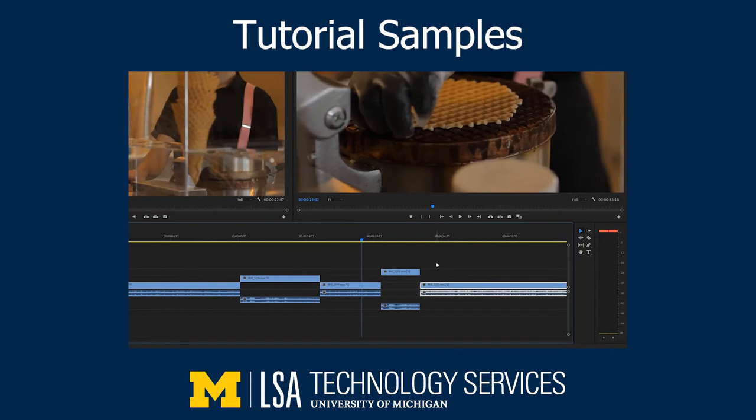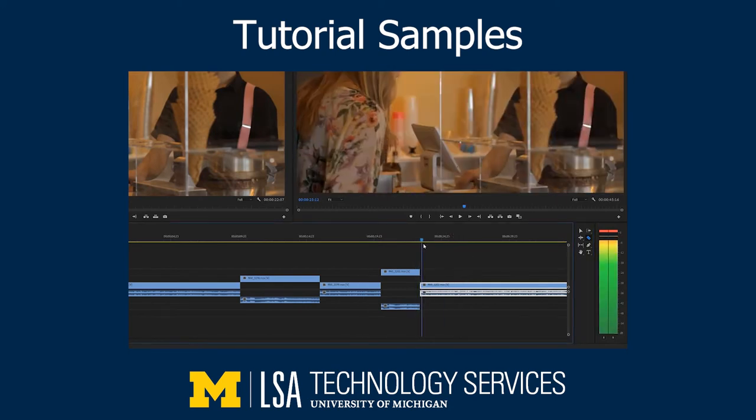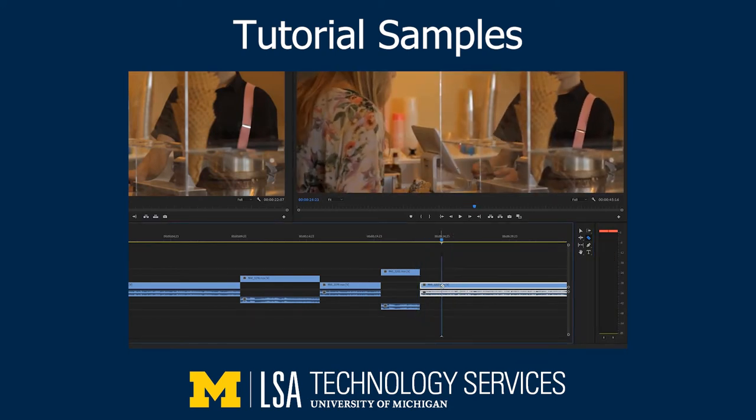You can also trim the clip by navigating to the razor tool located in the toolbox or by simply pressing C. The razor tool allows you to make more precise cuts in the middle of a clip rather than dragging the clip from end to end. If you have any unwanted clips on your timeline, just select the clip and press delete.